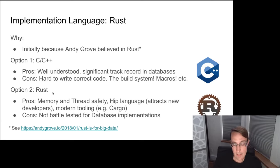So Rust, the upside of Rust, the pitch was it has memory and thread safety, which I'll talk about in just a moment. It's a hipster language, right? That actually seems to attract more people. I know it sounds silly, but it actually seemed to work. A lot of people were interested in learning Rust, so they come work on our project.